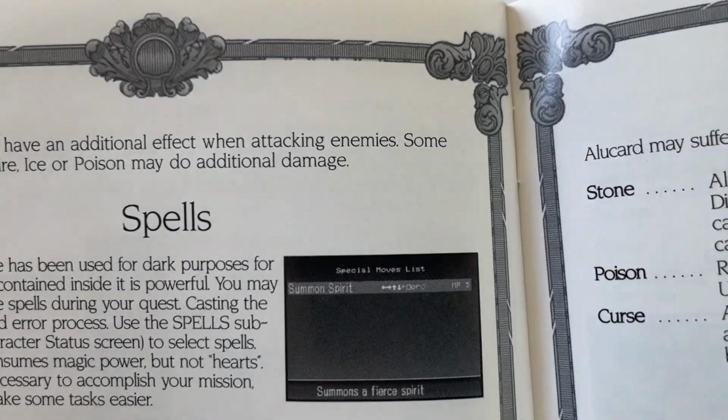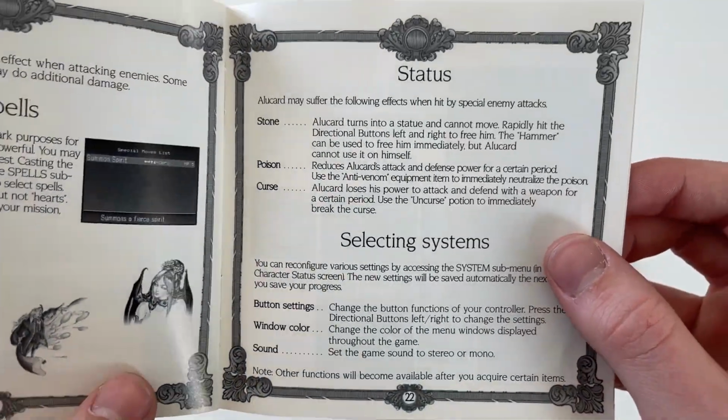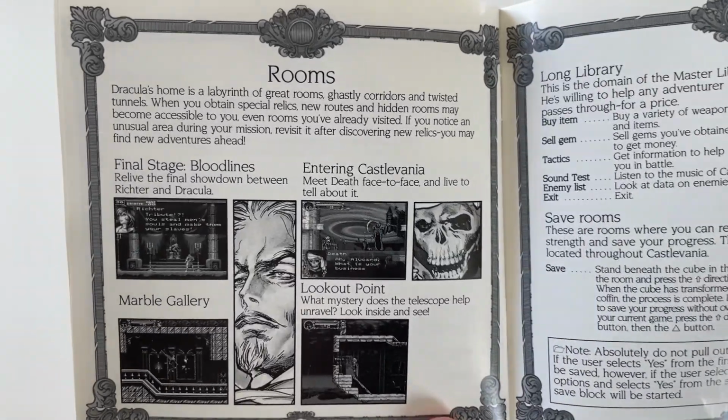and it's cool too, because I didn't even know about these spells my first playthrough until I came back and saw somebody using them during a speed run. Shows you different rooms.